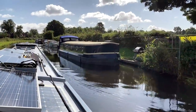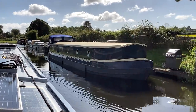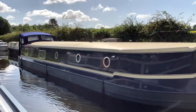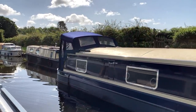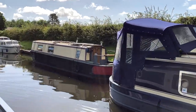And here's our first wide beam that we've seen since we've been on the Bridgewater. So, as I said, it's designed for wide beams, and this is a lovely looking boat. Basically, for those that aren't boaters, a wide beam, as I explained in one of my earlier vlogs, is no different to a narrow boat, but it's twice as wide.